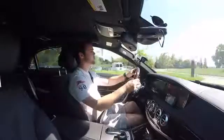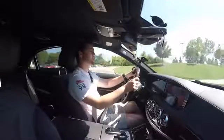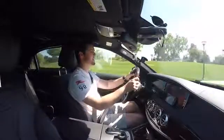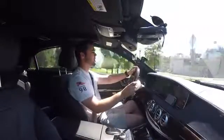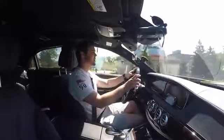Failing to check your rear view mirror often. You're actually supposed to check your rear view every 5 to 8 seconds. Doing it as often as you can will make your test proctor feel more comfortable, and save you from losing some points.